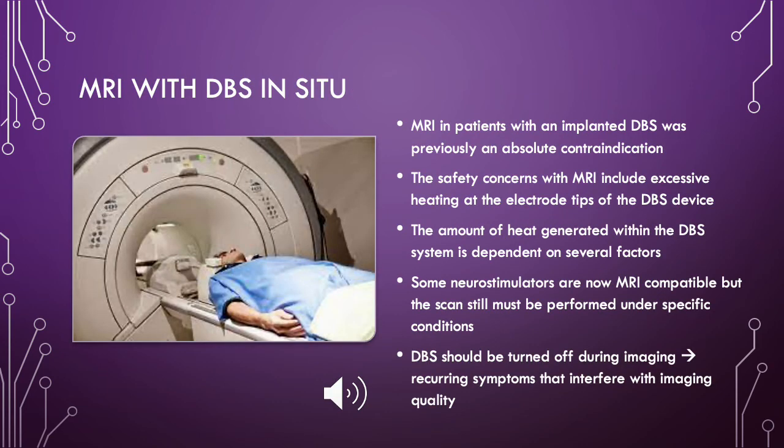The use of MRI in patients with an implanted DBS device was previously an absolute contraindication due to electromagnetic interactions that could potentially result in patient morbidity. The safety concerns with MRI include excessive heating at the electrode tips of the DBS device due to compounding of the current produced by the gradient and RF magnetic fields within the DBS system, magnetic field interactions, image artifacts and distortion, and functional disruption of the DBS system. The amount of heat generated within the DBS system is dependent on several factors, including electrical properties of the neurostimulator, field strength of the MRI system, position of the DBS components relative to the RF energy source, type of RF coil used, point of imaging, and the specific absorption rate.